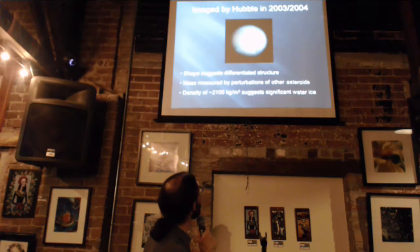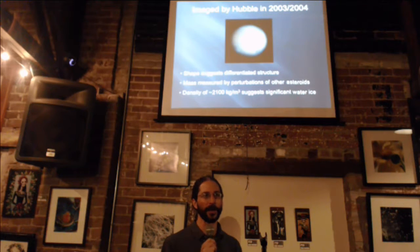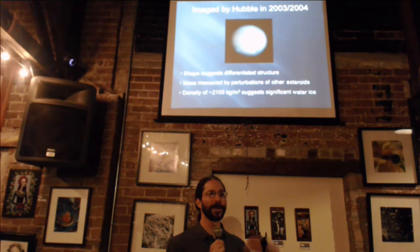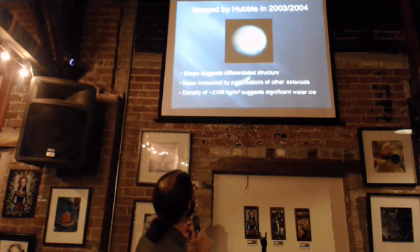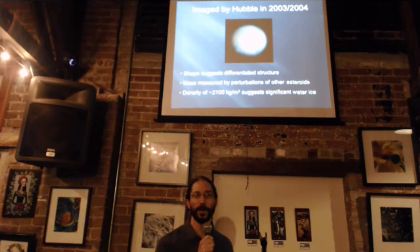The mass of Ceres, even before Dawn got there, can actually be measured by looking at other asteroids and looking at the little nudges and tugs that Ceres' gravity puts on those other asteroids. So their orbits change ever so slightly, and by building up repeated observations of how this happens, what the outcomes are, you can determine the mass. So from Hubble, we had the size of Ceres, we have the mass of Ceres, and you can calculate a density, and that came out to be about 2,100 kilograms per meter cubed.